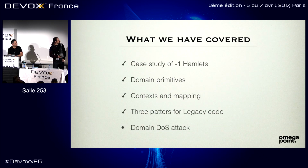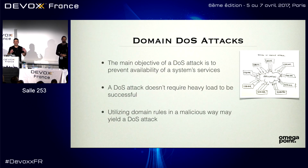So that's the three patterns with context mapping and the three patterns for legacy code. We've covered where we think we have some substantial experience and patterns we want to share with you. And as a final part, we'd like to share something that's still an open area. And that's the domain DOS attack, and this is the juicy part now.